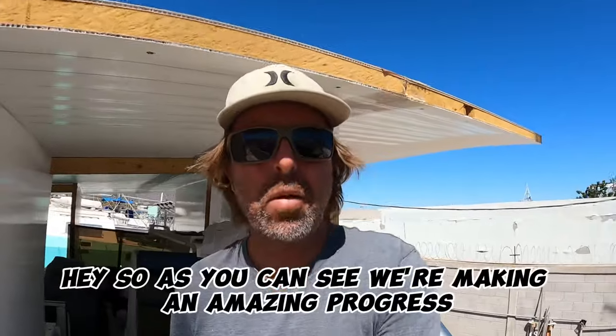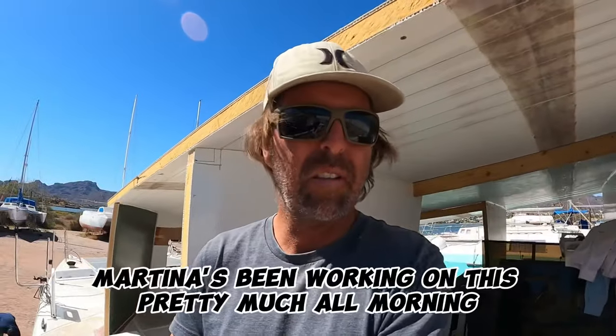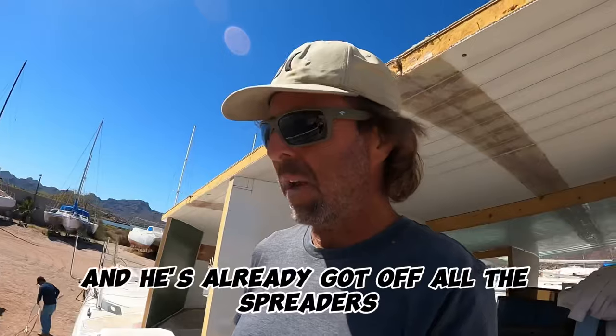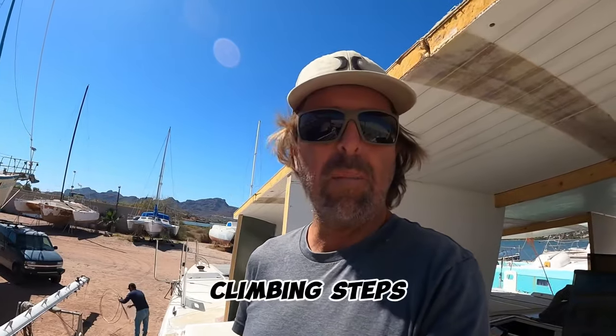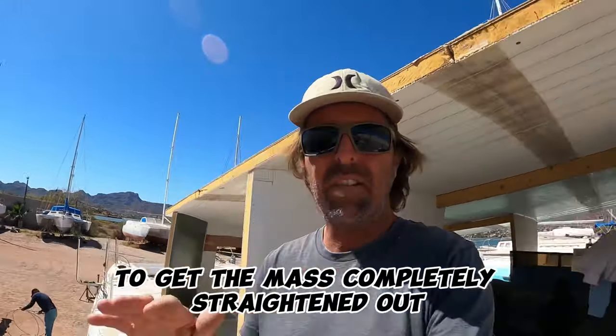Hey, so as you can see, we're making amazing progress on the mast and other parts of the boat. So right now, Martin has been working on this pretty much all morning, and he's already got off all the spreaders, all the wires, and now we're doing the climbing steps.